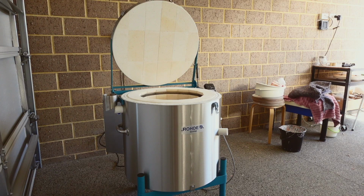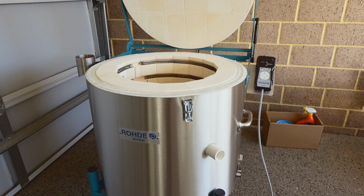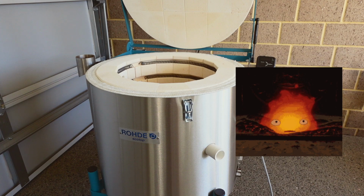So here it is, one of my biggest business investments I've ever made. It took a lot of courage to take this step, but I'm so glad I did it. I wake up every day feeling super ready to get to work because I just want to try out new glazes, new firing temperatures. I just want to fill this kiln up as soon as possible. Oh, and I also named my kiln Calcifer. I thought it was very fitting.